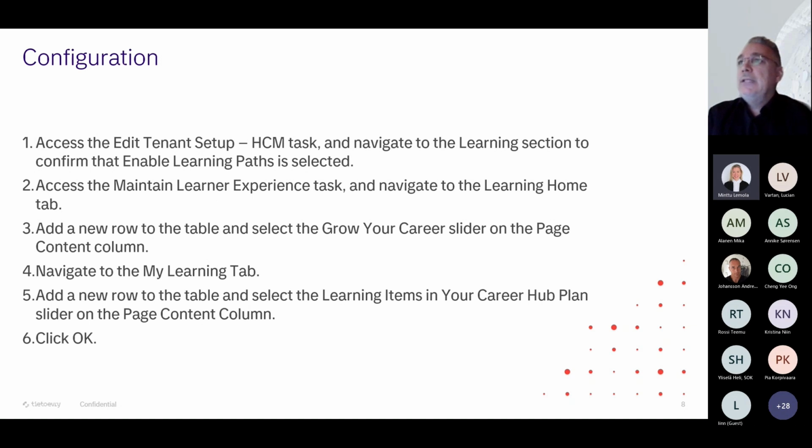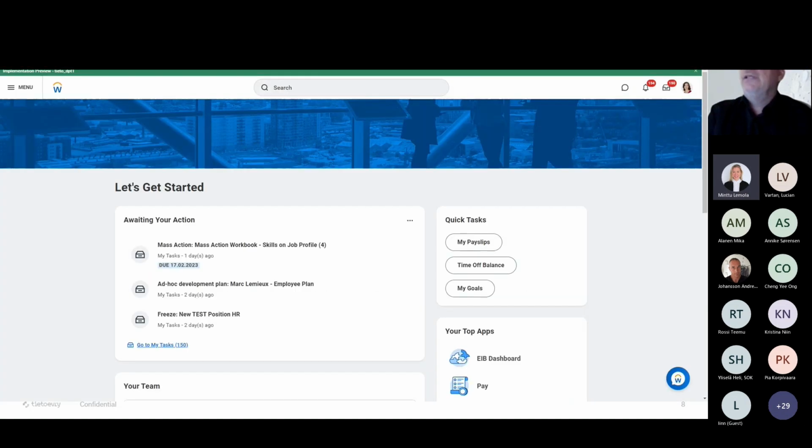A few configuration steps here: access the edit tenant setup task, access the maintain learner experience task, add these new dashboards or sliders there, and then also a new row for your Career Hub plan on the learning items page. But let's jump into the system and have a brief look.